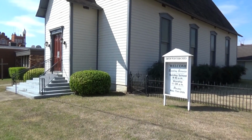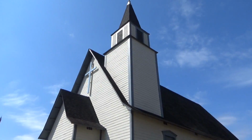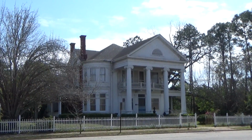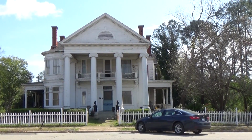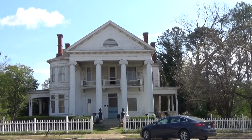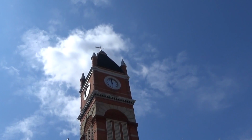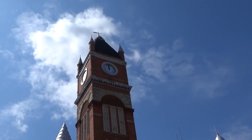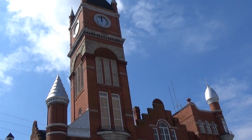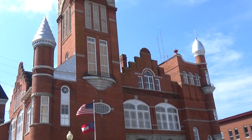The Dawson Presbyterian Church has a humble little steeple. Across the road, look at this place. That's a dignified old southern mansion, four chimneys. Look at those turrets up there and the tower. You're looking at the Terrell County Courthouse. And that is impressive.